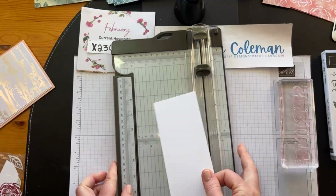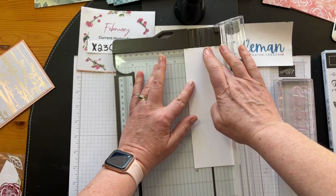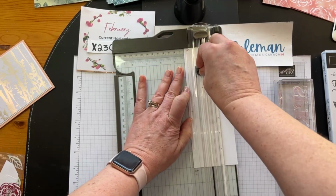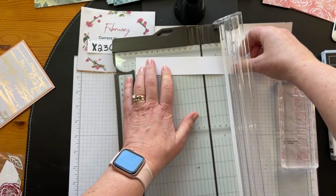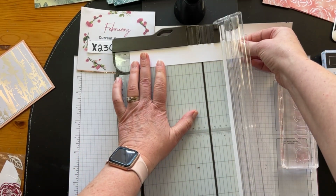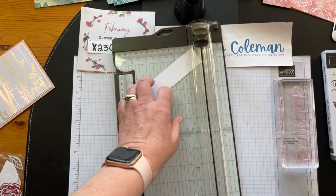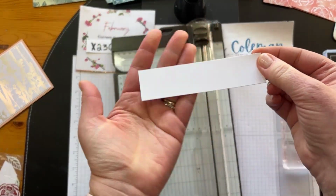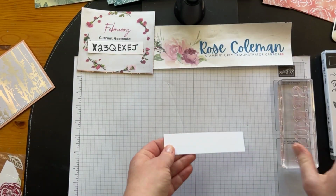If I can get my paper trimmer in the right orientation. Okay, so 1 1/4 by 5 1/8 of an inch. Just a little shy, smaller than 5 1/4 and bigger than 5 inches. Okay, this is my piece, and I'm going to stamp on here.